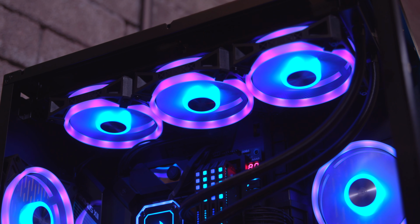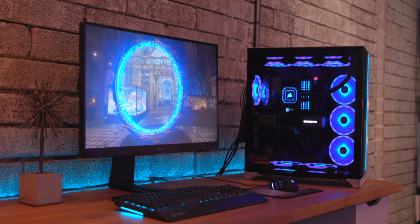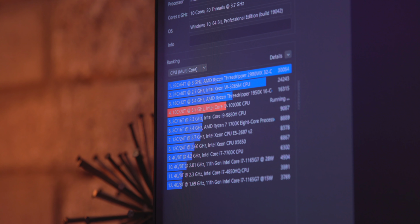So obviously, with a beastly machine like this, I'm sure you're wondering about performance. And of course, it does not disappoint. When it comes to the Time Spy benchmark here, we have a score of 15,886. Moving along to Cinebench, we actually have a multi-core score of 13,958 and a single core score of 13,004.